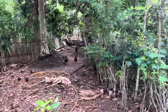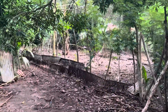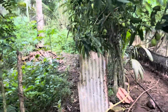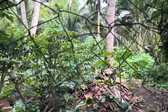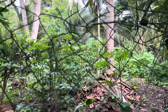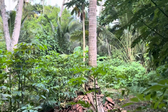Now let's move to the other plots. These are like 4 compartments that we are rotating to be used for growing other vegetables. This one here, as you can see, is full of spinach and pumpkins and a bit of cassava. This has just been worked over by the chicken, and now once you plant something, all things just grow out quite a lot.